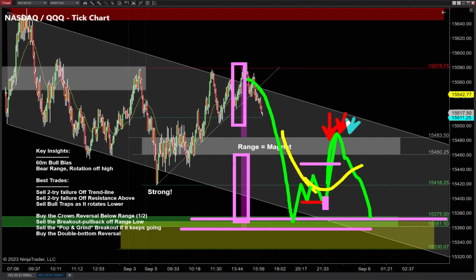Anyone who sold that breakout pullback now, they're taking their profit down here. We can now rope in those rookies, get them trying a couple times, and we don't need a full crown reversal. It'll be great, but all we need is that 2-try failure to basically trap the rookies in, right, and look to buy into their stop loss.